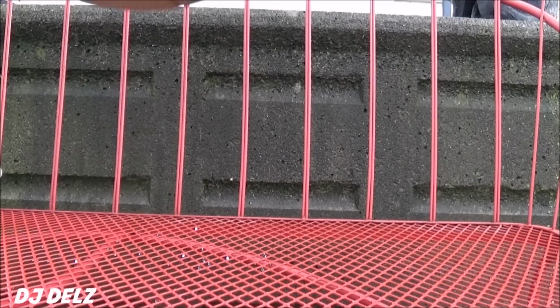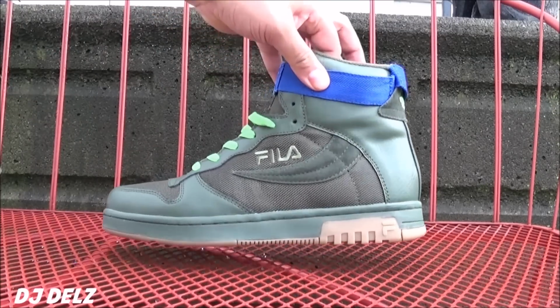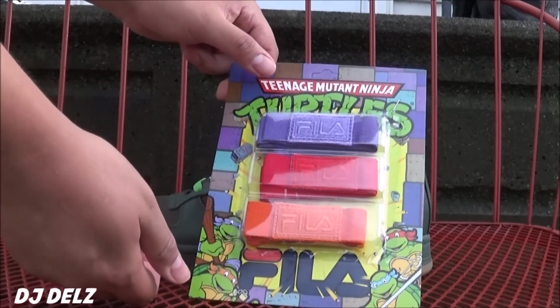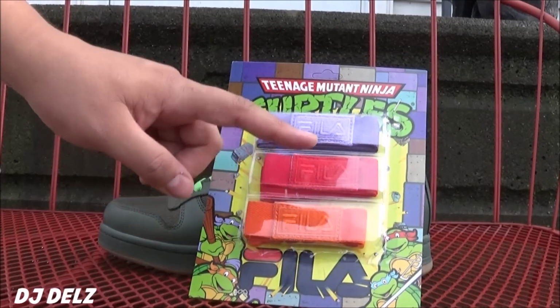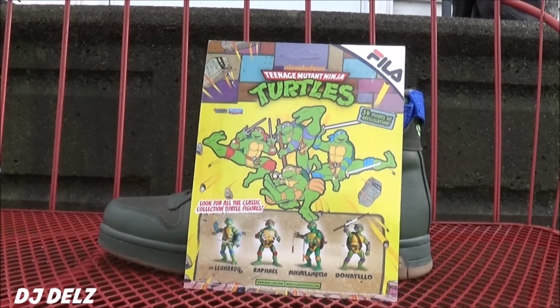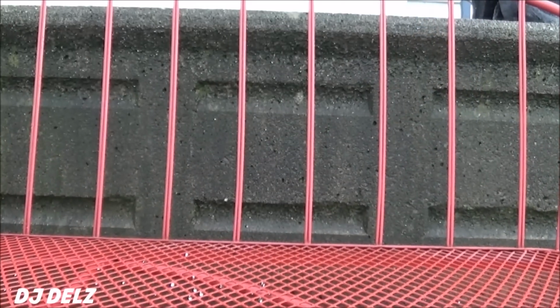Here's some more Ninja Turtle shoes right here. I love these. The thing that was so cool about this release is how clever this is. As you can see, you've got your strap here for Leonardo, but if you are a fan of Raphael, Michelangelo, or Donatello, that's not a problem, because you've got this right here. You can literally switch the straps around. You could use the Michelangelo strap, Raphael, or your Donatello. The concept is amazing. Look at that, man. They have it packaged like action figures. Inside on the footbed there's pizza. You've got your shell on the back. It's a sick pair of shoes.